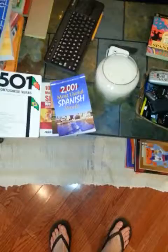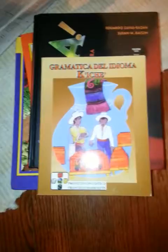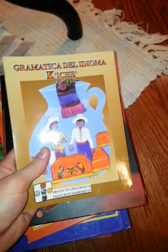I also have a couple books down here that I'm going to be reviewing. Gramática del Idioma Quiché, which is one of the Mayan languages that's spoken by half of the people that live in Guatemala. That's a cool book. Hard to find. I bought it when I was in Guatemala. But I'm going to review this for you. And you can buy it when you're there.